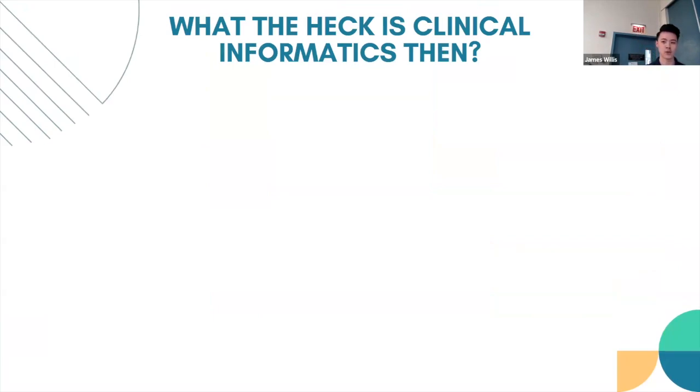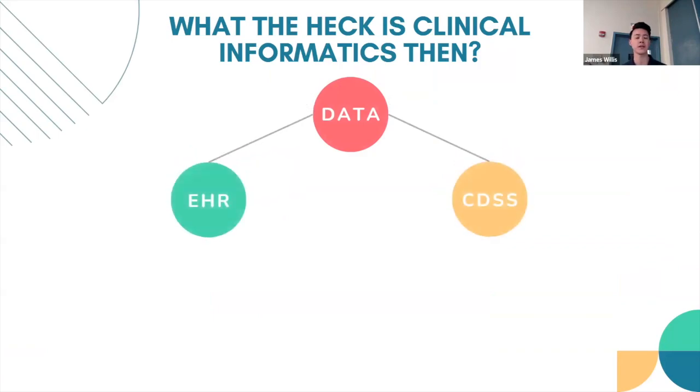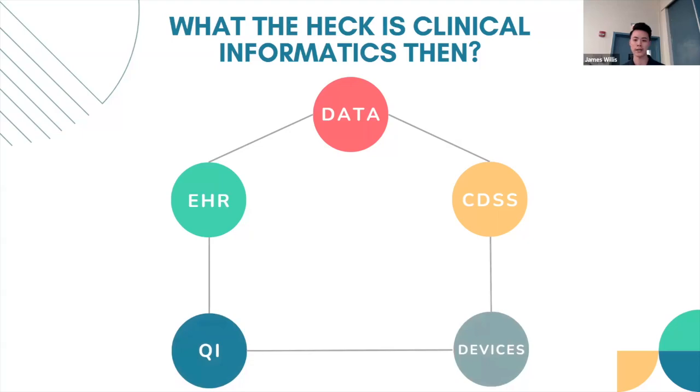It is a whole slew of things, including data, which includes analytics, HIPAA compliance, the EHR, so developing and optimizing systems that store and manage PHI, as well as interoperability, right? So making sure that systems talk to each other, and clinical decision support systems, things like MDCalc, that help us use evidence-based medicine in our daily practice. QI, so improving workflows, throughput, and streamlining processes.